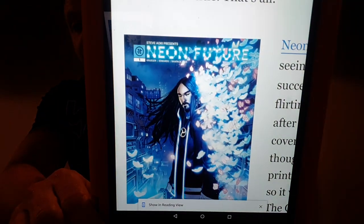One book I did look for, because I don't pick up many new books anymore, was this one, Neon Future. Quite a striking cover. I like that cover. Now, Neon Future is seeing some slight success. Regular cover is flirting as a $10 book after a week. Lots of covers for this one though, and I'm sure the print run is minuscule, so it was hard to find. Like I say, I looked in a couple of shops, no joy for me. The cover F variant is a solid $15 book on its own, and Midtown didn't even list this cover as available.